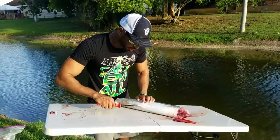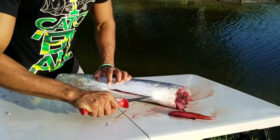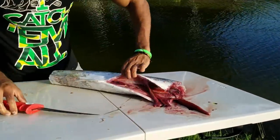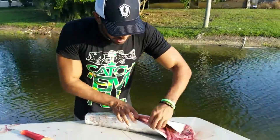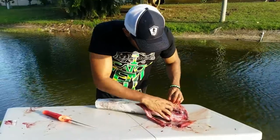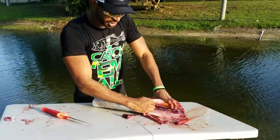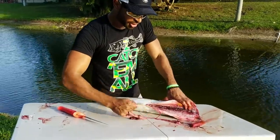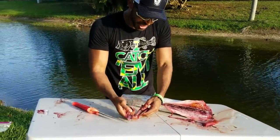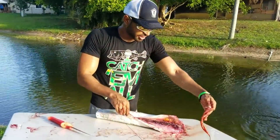So I'm gonna go right here through the anus. Gonna chop right through the belly. Boom, just like that. What I'm gonna do now is grab all of the guts with my hands. Try not to chop through the inside of the meat right here. All this stuff will come right out. Just drag your hand right through there. All the guts and blood and stuff will come right out. The stomach of this one is already gone. Nothing was in that bad boy, as you can see.